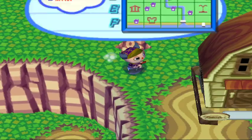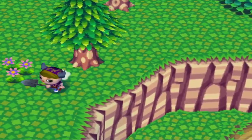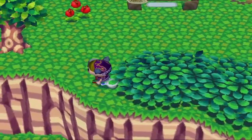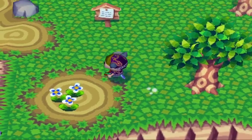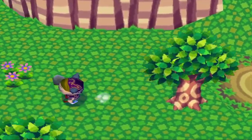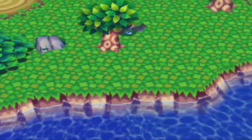I'm trying to remember where the one... There was one teeny tiny section of trees that I didn't like still. And I think it's down by the river. Let me check real fast. Because I'll be real, if I can destroy this axe now, I'd be happy, because I have enough fruit trees of all kinds. No, I like that tree by that rock. It looks fine.